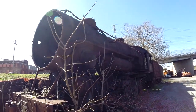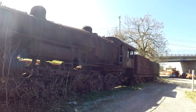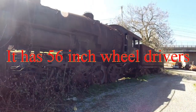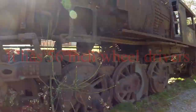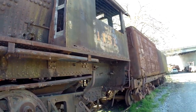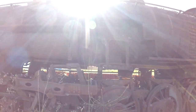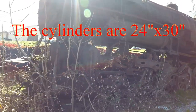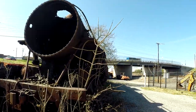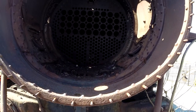It's actually pretty big. It's definitely been here for a very long time. I don't think this thing's ever gonna move again. Get a real up close here in the middle. You can see the tubes.